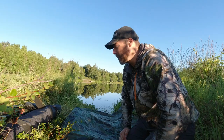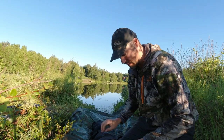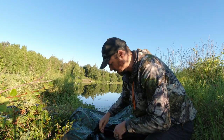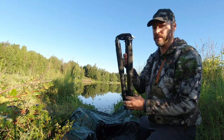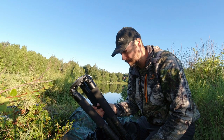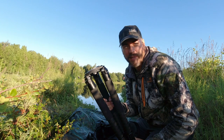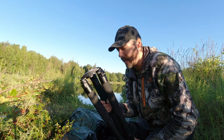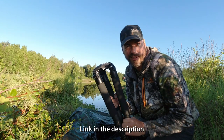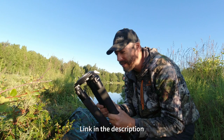So I'm excited today because I get to try out my new tripod. I bought this recently, and I got a great deal on it. This is an NRL tripod, and I bought it brand new, and it was super inexpensive. This thing is so sturdy and beefy and chunky and rugged, so cool. I'm really excited about this.